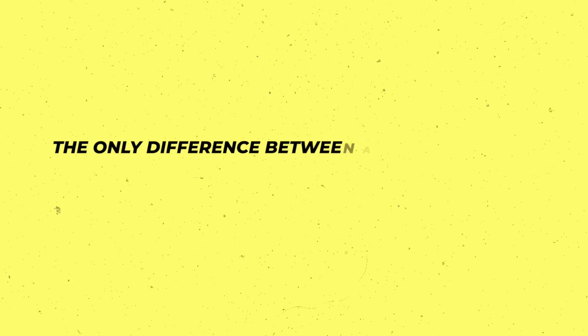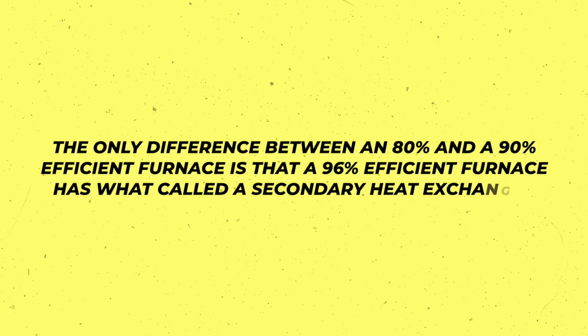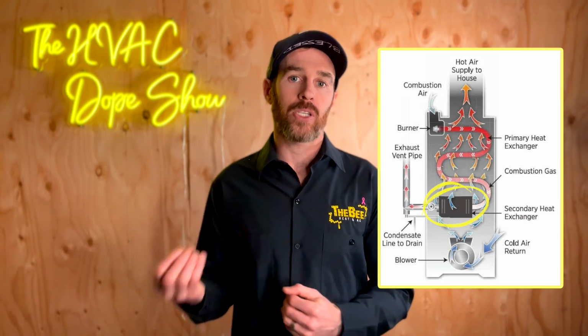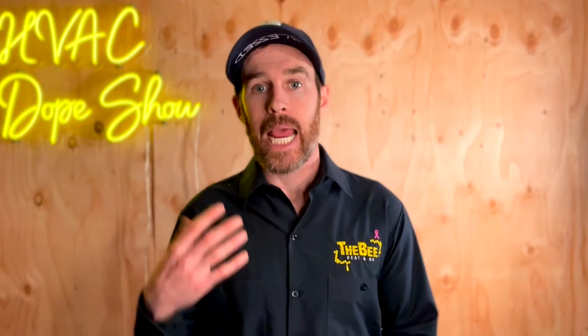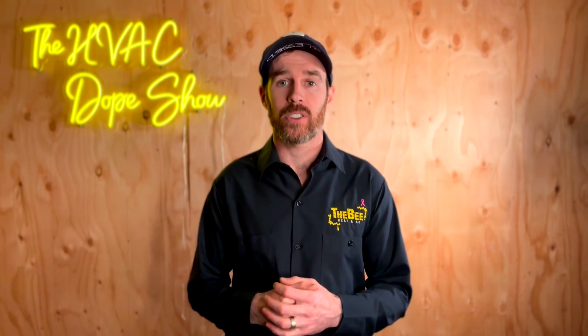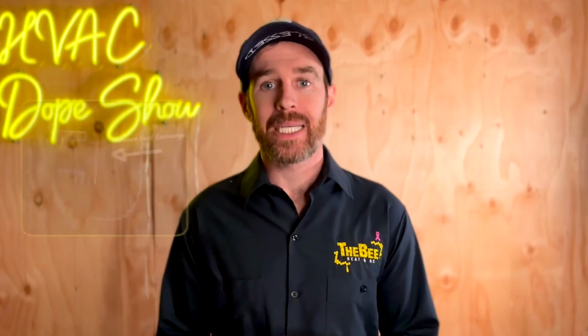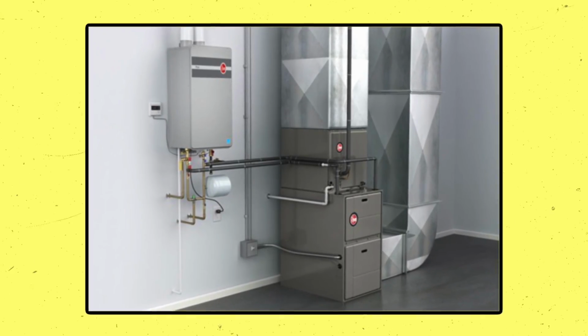The only difference between an 80% and a 96% efficient furnace is that a 96% efficient furnace has what's called a secondary heat exchanger. This secondary heat exchanger is where the extra heat energy is pulled out of the exhaust gases before leaving the building, and a byproduct of this combustion process is actually condensation, because what results is that you have a much cooler exhaust temperature, and this is where all of the problems start. Now, a normal 80% efficient furnace does not have condensation in the exhaust because it has not gone through a condensing heat exchanger like you have in a 96% efficient system.